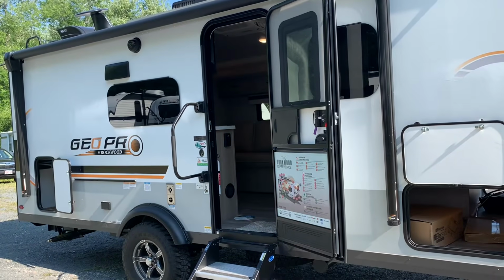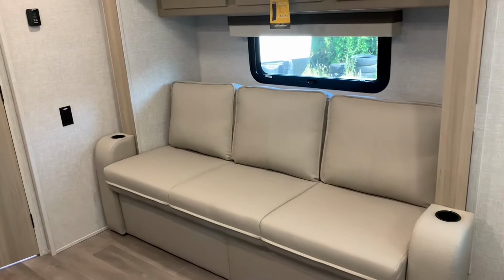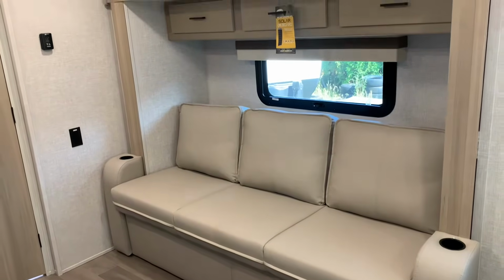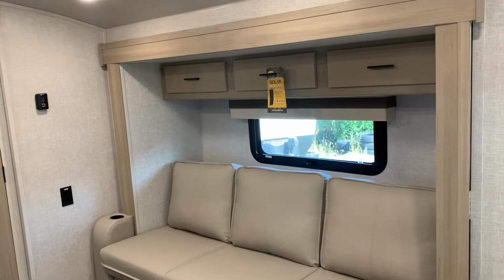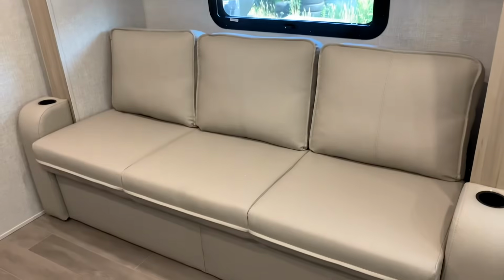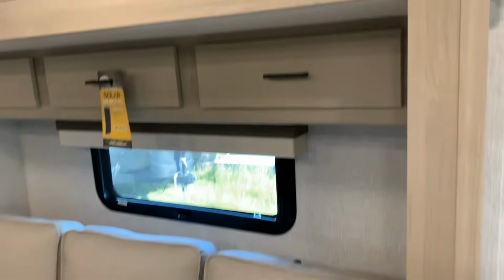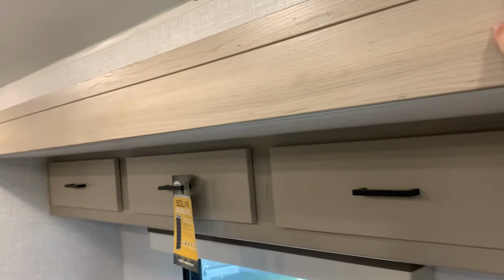All right, let's go inside and see some of these great changes. So I was told that there weren't going to be any significant changes in terms of the color scheme in the Geos, and they weren't wrong. Not a huge difference in the colors, but a little bit different. A little different, like a cream color on the sofa here. A little bit of a smoother look to this wood.